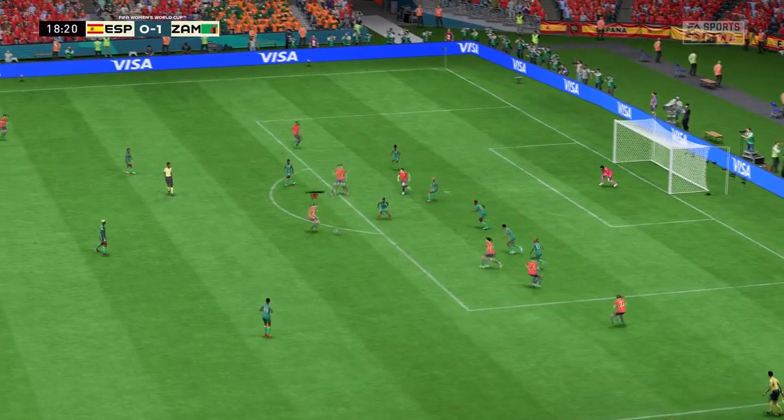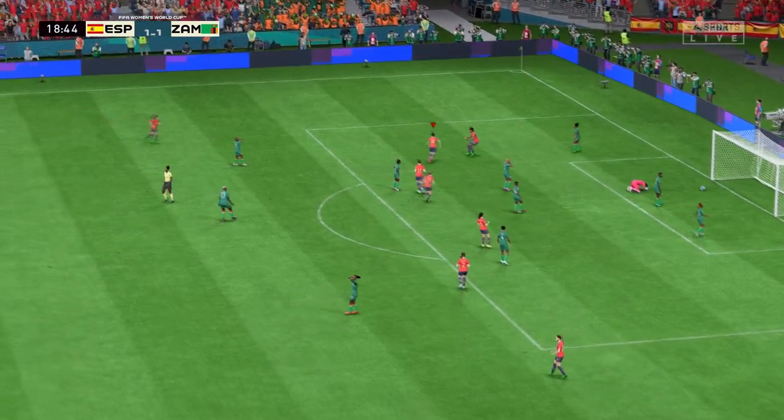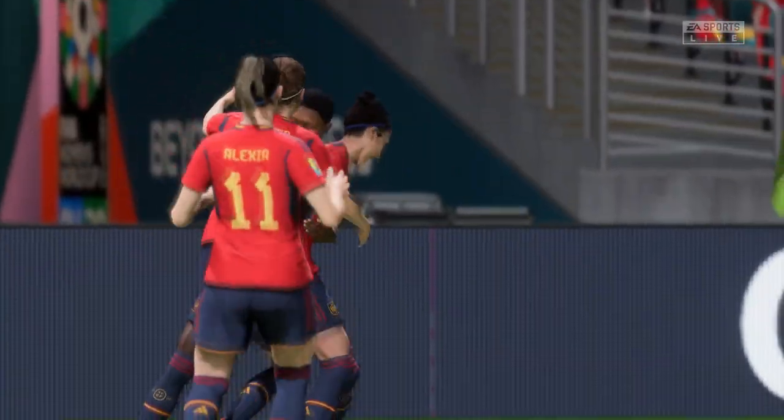An attack full of promise. Surely the equaliser. In it goes! To square the game! What a contest this is turning out to be!